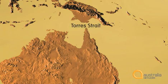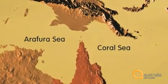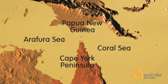The Torres Strait is situated above Queensland, between the Arafura Sea and the Coral Sea, Cape York Peninsula and Papua New Guinea.